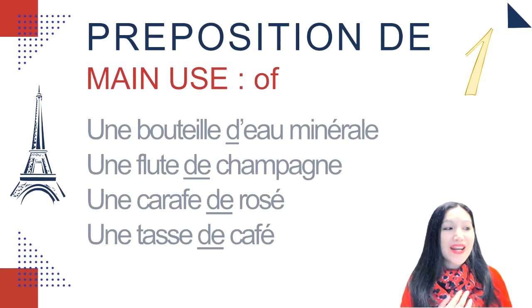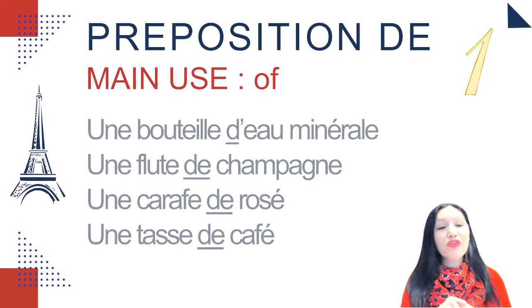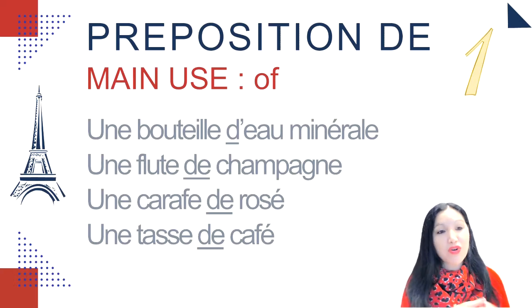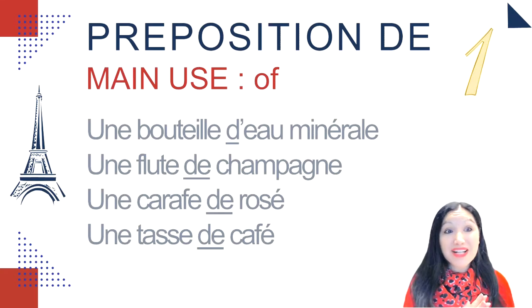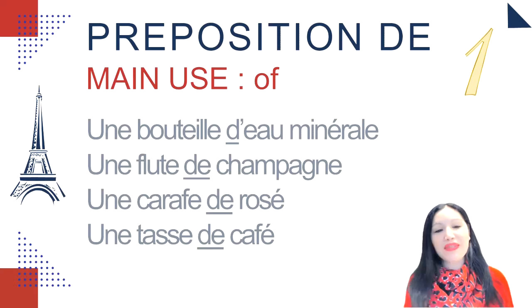So when you use de, again, it can be de or the apostrophe, and here it's going to be a bit of a "of" in every one of them. So a cup of coffee, and you can see that it matches the English, a cup of coffee. You get all four elements for main use of something.